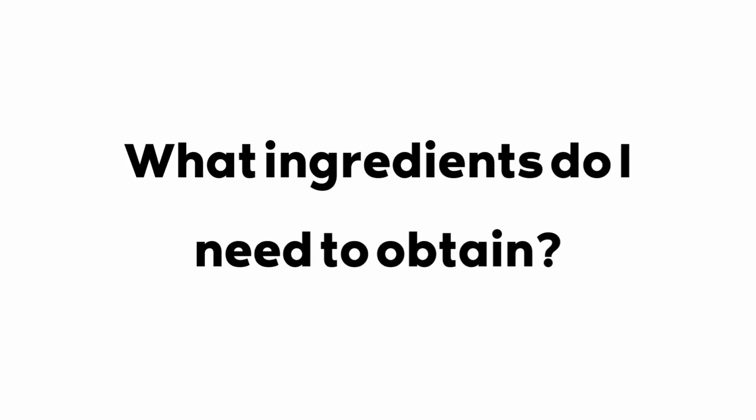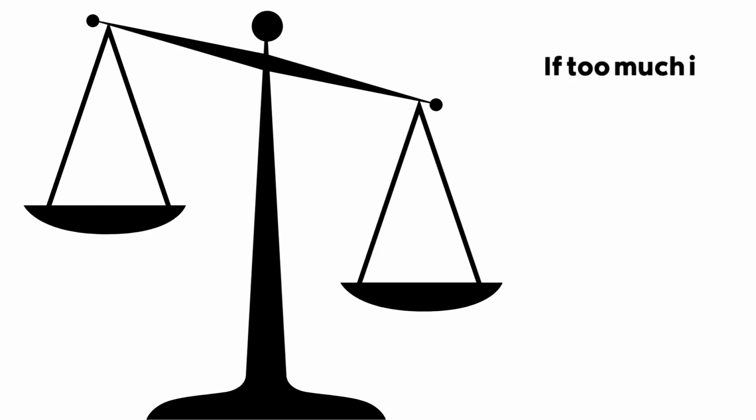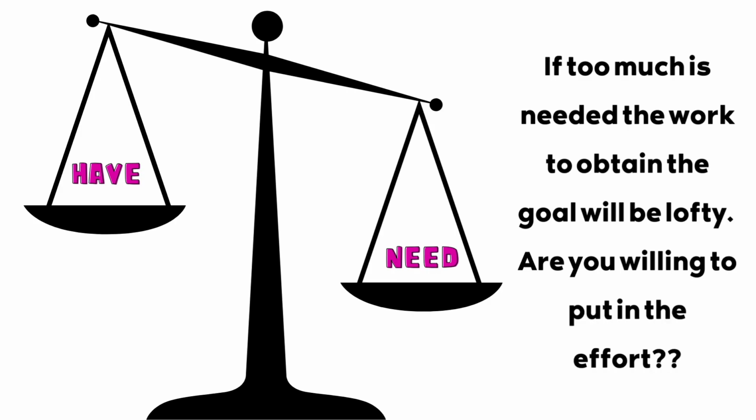Once you've determined the goal, your why, and the ingredients that make up the goal, you can now move on to the following questions. What ingredients do I have right now? What ingredients do I need to obtain? Do I have more ingredients or need more ingredients? If I need more ingredients, I may need to go back and evaluate the original goal to be sure that I'm on the right track.